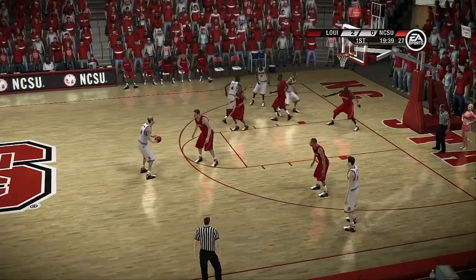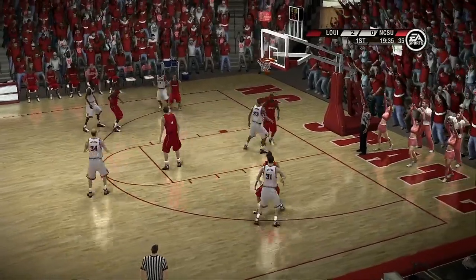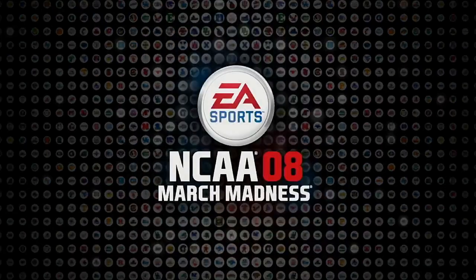They work the perimeter. The center gets the ball and lets it fly. Great shot. You don't see plays like this every day.